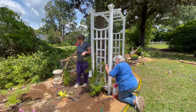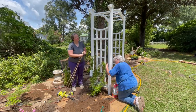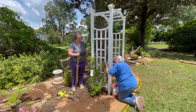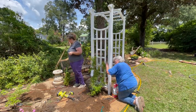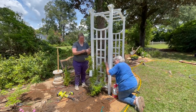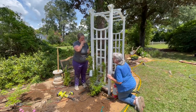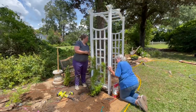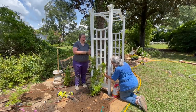I looked up a bunch on climbing roses for my fence, trying to decide if I wanted to put a rose or something else on it. I think we're gonna put an umbrella in this. Is that what you were thinking, Mom? You said you wanted to put an umbrella in that, but you also said you were gonna get something like a top for it.